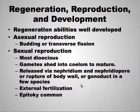So gametes are thrown into the coelom to mature. They're released via the nephridium and the nephridiopore. Occasionally, they may just completely rupture the body wall. What's most common, however, is epitoky.